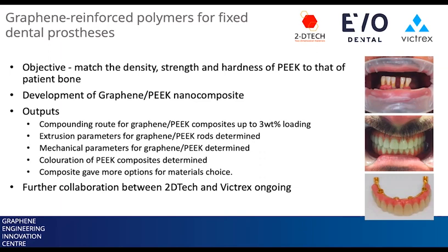So the challenges really were more around the compounding of the graphene into the polymer rather than the end use. So the company we're working with, Eva Dental, which is based out in Cheshire, they use a 5-axis mill to mill out basically the patient's jaw, which is reconstructed quite accurately to their previous bone. And we got to a point where we did widen the envelope, but not quite enough.